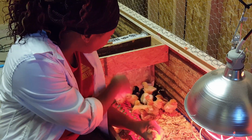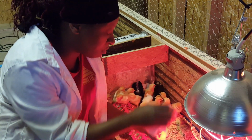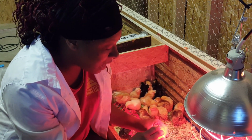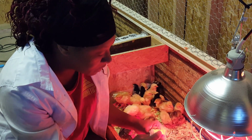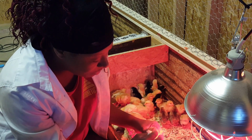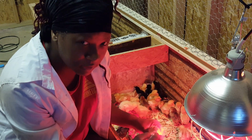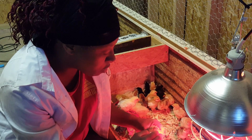If you haven't noticed already, I've given them more space here in the brooder so that if they get too warm in this area, they can always move to that area over there and cool down. And I do believe that this is the reason why their pasty butt is just about gone, and we haven't had another problem, not like what I saw a few days ago. A few days ago, it just came out of nowhere, right? So I figure they were getting a little bit too warm.